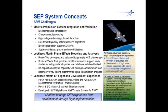The AEHF mission was a good demonstration of how you would use solar electric propulsion to raise the orbit of a vehicle. And then in other areas, there's been plenty of flight experience with 4.5 kilowatt Hall thruster systems, getting larger into the thruster systems. And then we've actually done some work developing even bigger thruster systems, up to 13 kilowatts.